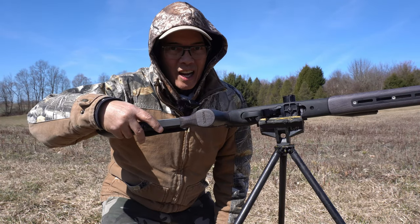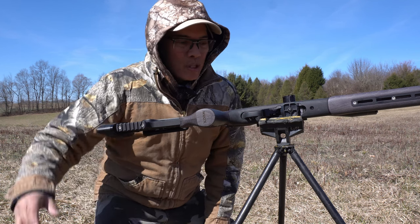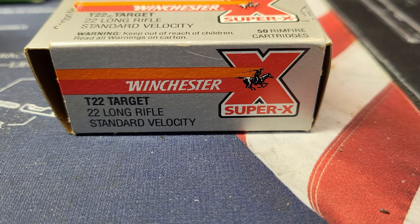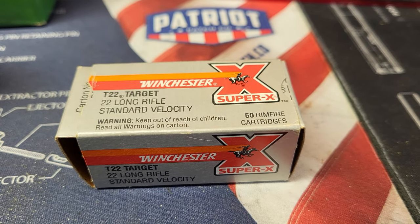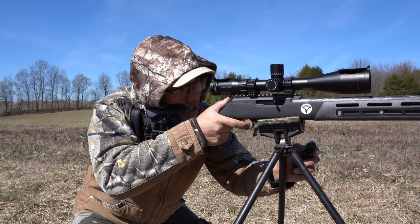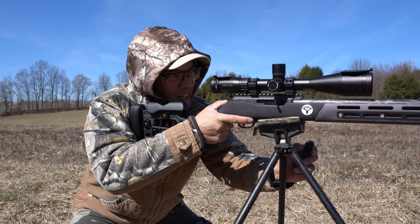Man, this Wook stock is gorgeous, ain't it? Sure is. So I got my jackrabbit target turned around facing me now. And these are Winchester T22 targets. All right, here we go. Take the headshot. Nice.